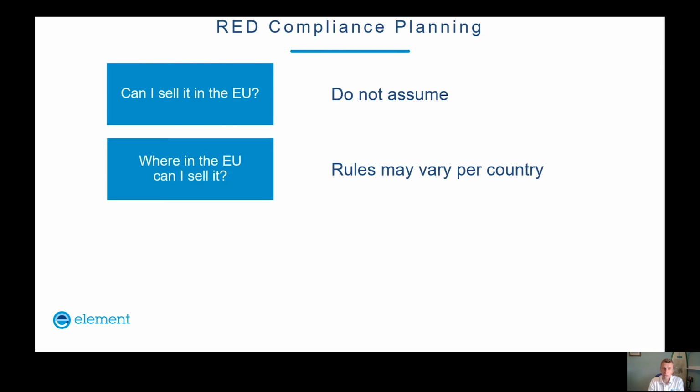Where in the EU can I sell it? Well, remember that the EU is made up of 27 individual countries. So there could be a situation where your product can be used in some EU countries, but not in all of them. If it can be used in all of the countries, then that's fine, and you can move your product freely around the EU. But if there's only some countries that it can be used in, then you need to be able to restrict that. There are two classes of product within the RED.